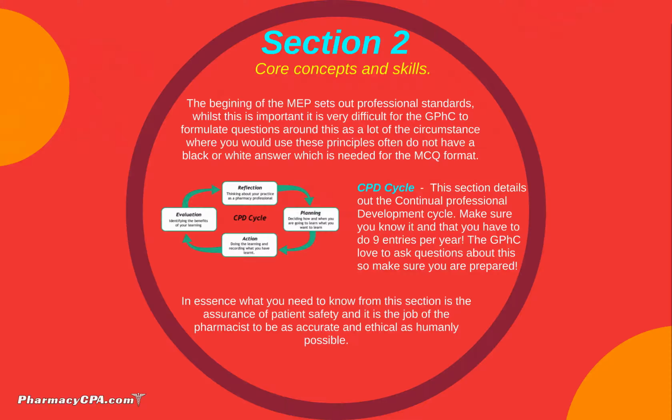Whilst it's important to know these, it's difficult for the GPhC to formulate questions around this, as a lot of circumstances where you use these principles do not often have a black and white answer, which is needed for the examiners to write questions on.